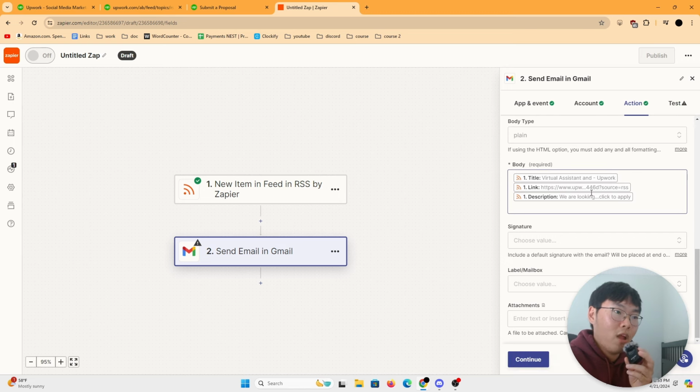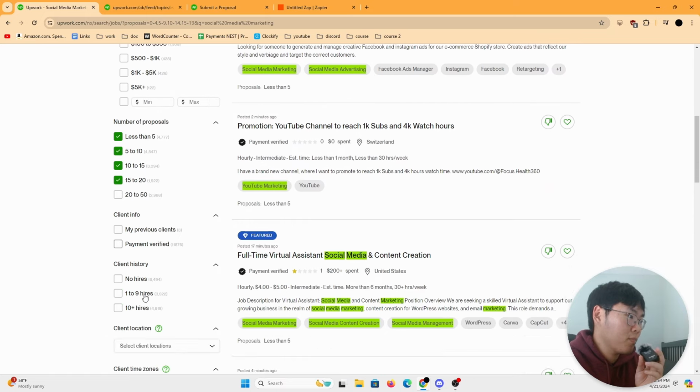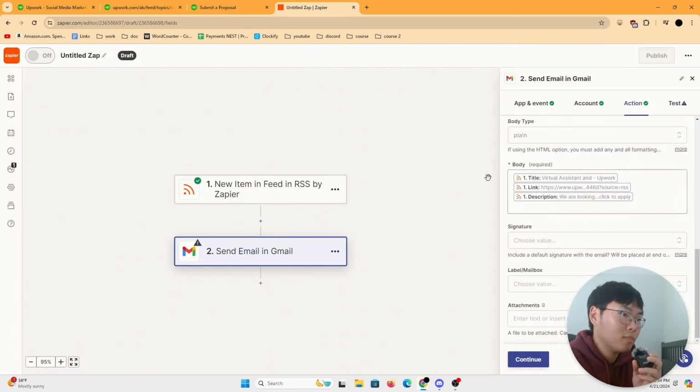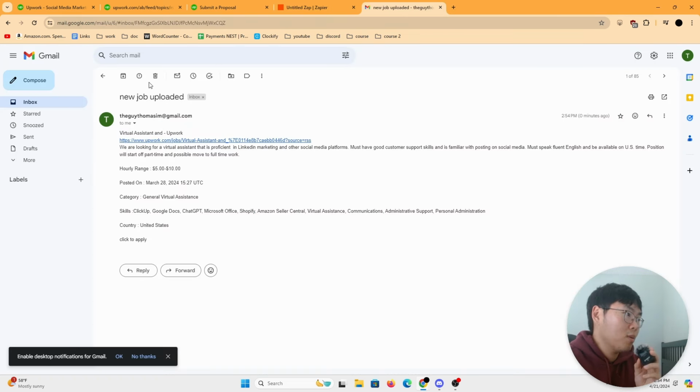All right, so every time a new job gets posted on Upwork in this search term category with whatever you saved, you will get an email with the title of the job, a link to the job, and a description of the job, right? And then click continue, and you can test it. So this is my email. Just got this new job uploaded. This is a test from Zapier. It's a sample one. But basically, it gives you the title of the job, a link to apply to the job, and then a description.